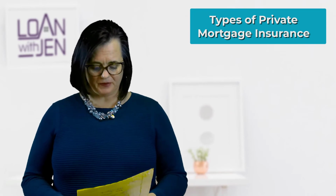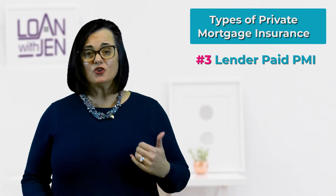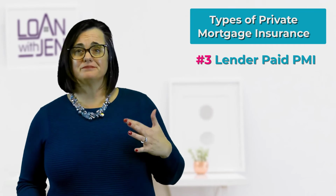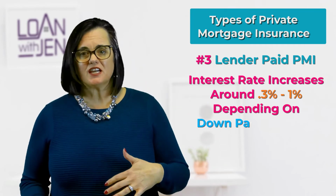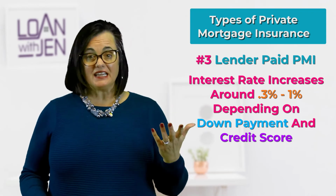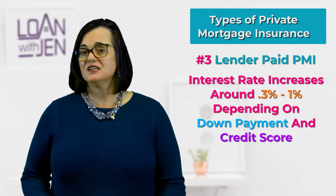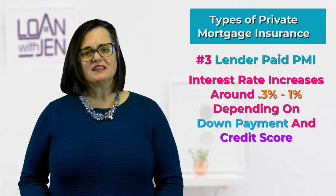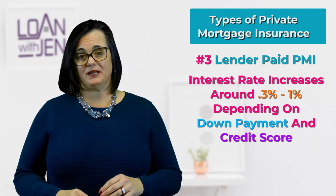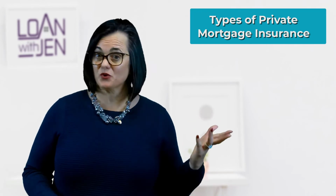Now the third type of PMI is lender paid PMI. What this does is it increases your interest rate. Your interest rate will increase anywhere from 0.3% to 1% depending on your credit score, your down payment, and again, that's how it's going to determine how much your interest rate is increased. So again, there's no monthly PMI. It's a number that's added to the interest rate, and you pay it back that way. That's actually one of the least popular types of PMI, but it's worth mentioning.